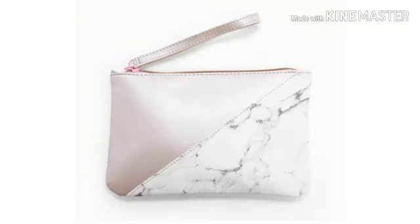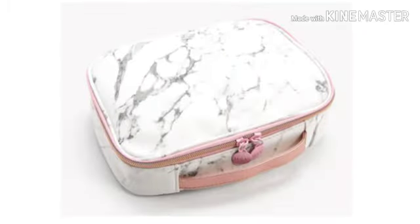Now, let's pull up the plus bag. This is my favorite out of all three. This one is half rose, half the marble. And it's got the rose-colored zipper. I think it is absolutely beautiful. Now, here is the ultimate bag, again, with that marble theme. And the handle and the zipper is rose-colored. I think these are absolutely beautiful. They look very luxurious.